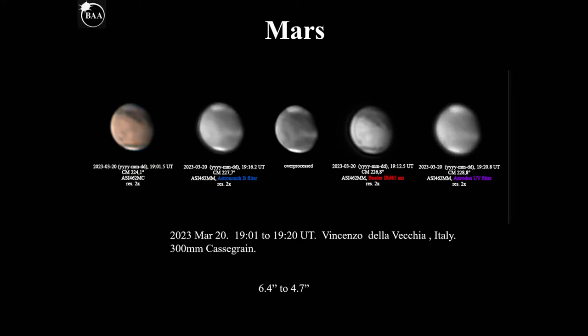And here is a nice set of images taken relatively recently, on March 20th, by Vincenzo della Vecchia in Italy. We can see the south is at the top, north is at the bottom. And as Richard has rightly pointed out, there are some equatorial clouds visible in some of the images, and also some of the dark markings and features on both poles. So again, with very small telescopes, you might be able to discern a disk, I don't know. It's still worth having a look.